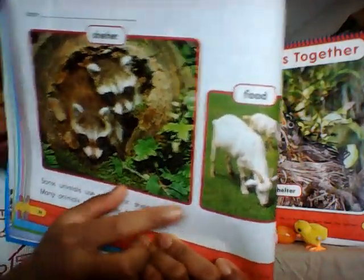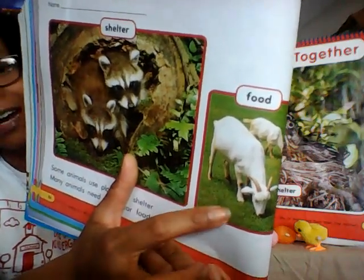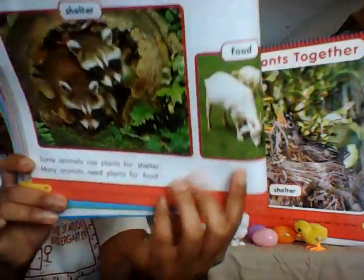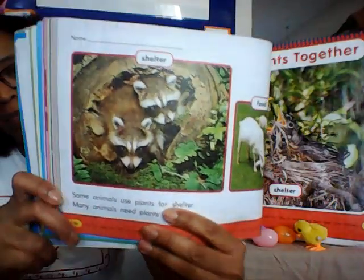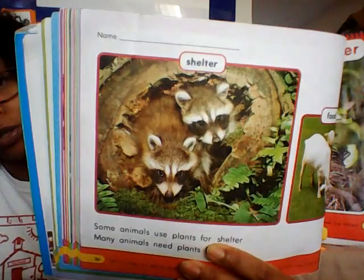So here it looks like we have a little goat, and what is he eating? He's eating the grass. He's eating the grass for food. And then we've talked about animals using plants for shelter. Look at those cute little, what type of animals are those?